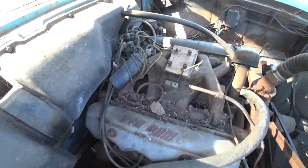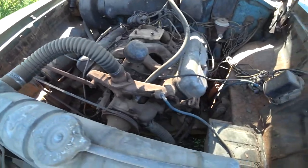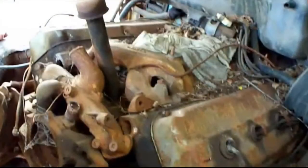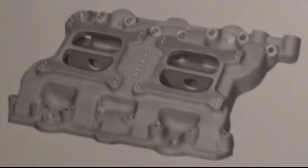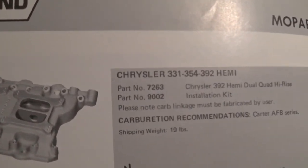I've had several old Chrysler Hemi powered cars. And the way this engine is built, it kind of reminds me of a Hemi block without the Hemi heads. It's so similar in some ways that the intake manifold off of the early Hemis, I'm pretty sure, will fit this motor, which means if you can find a four-barrel or two four-barrel carburetor intake manifold off of an early Hemi, it should fit this engine. And also, there may be a chance that you can get a high-performance aftermarket two four-barrel intake manifold also.